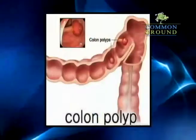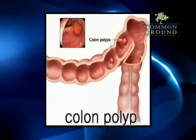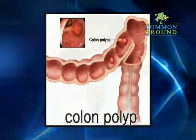And finally, Dr. Harris, let's talk about detection and treatment. Well, early detection and treatment is the most important point I want to make here today. Colon cancer is almost entirely preventable if detected early. You know, this is personal for me. My mother died of colon cancer several years ago. And so I really want to get the word out about the importance of early diagnosis and treatment.